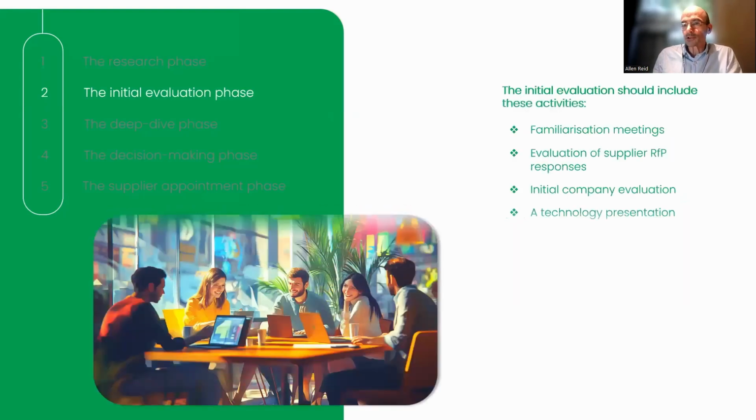The initial evaluation is where you're typically having a meeting with the supplier, checking out their track record, asking them about how they approach projects, why they're the best project for you. It's their opportunity to ask questions of you. It is time consuming, and that's why you've got to control the list size. But this is a vital part of you deciding who it is you're going to consider working with.